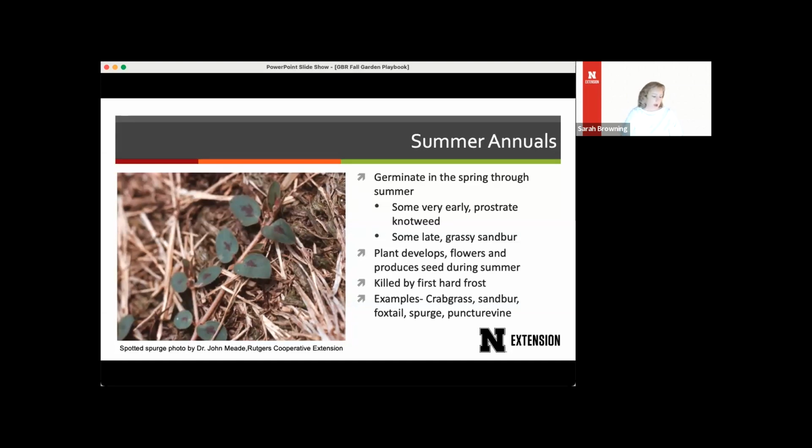Okay, we're going to talk about pre-emergence here in just a minute. Using pre-emergent herbicides, which kill weed seeds as they germinate, is the best way to control this class of weeds. And so the first application for control of these next year will go on in May, and we'll look at that a little bit more here in just a second.